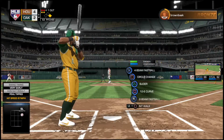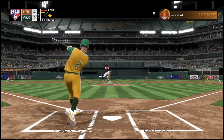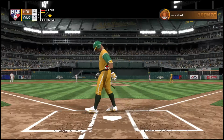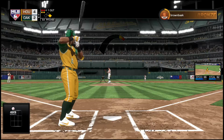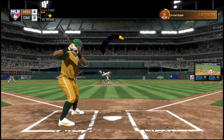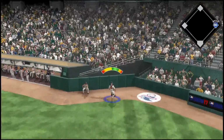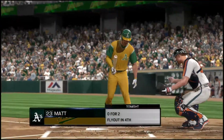And this is fouled straight back. He's set. Here's the 2-2. And another foul ball. Runner at first here, one man out. And he swings and pops it foul behind the plate. And he'll lunge out of the crouch to make the play for out number 2.